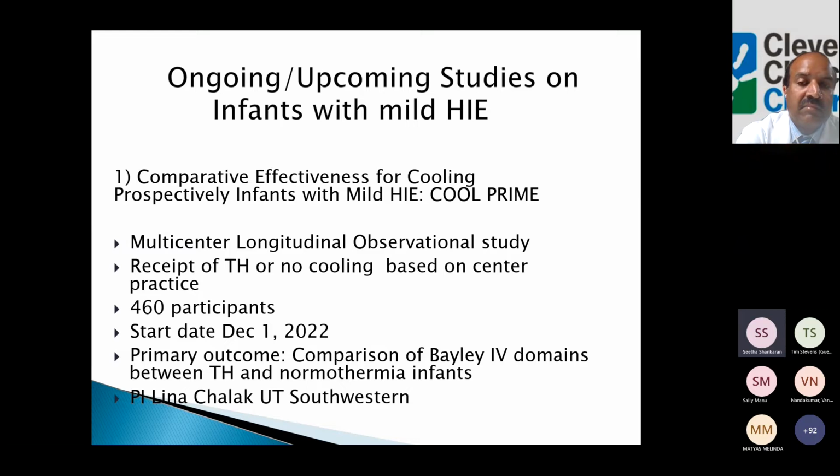There are, however, a few studies on infants with mild HIE. I got this data from clinicaltrials.gov. The first is called Comparative Effectiveness for Cooling Prospectively Infants with Mild HIE. It's the CoolPrime study. It's going to be a longitudinal observational study that's going to compare the receipt of therapeutic hypothermia or no cooling based on the center practice. So, I'm not sure how this is going to work, but it's going to enroll 460 infants, start enrolling later this year. The primary outcome will be the Bayley-4 domains between the infants who were cooled as part of an observational study versus those who are not cooled. And the PI is Lena Shalak.